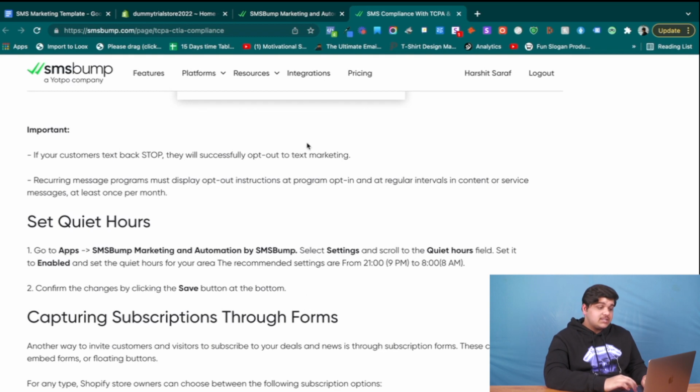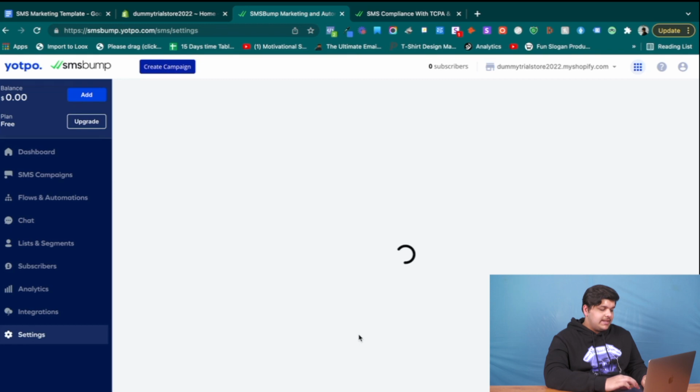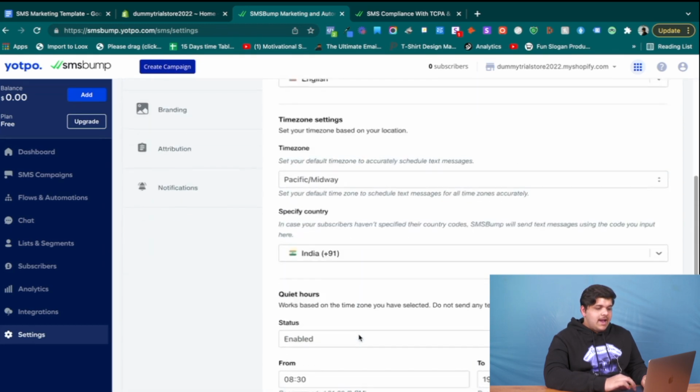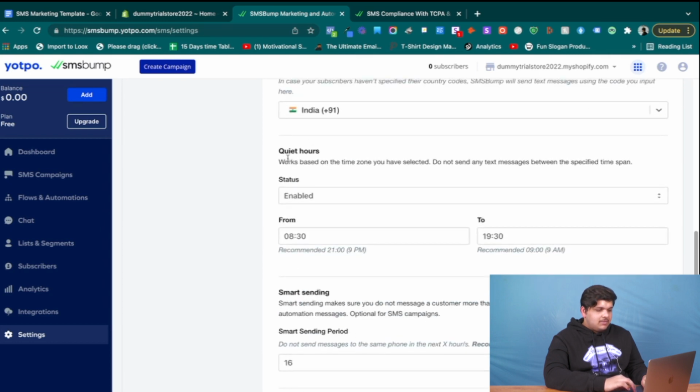And if you are asking me again how you can do that, it's pretty simple. You just need to go to the settings option, and in the settings there will be an option called quiet hours. If you can see over here, quiet hours status is enabled from 8:30 to 7:30, and you can actually change it according to you.